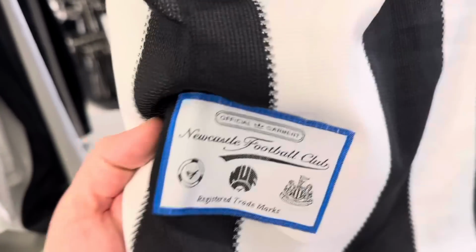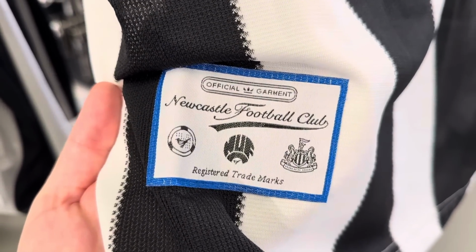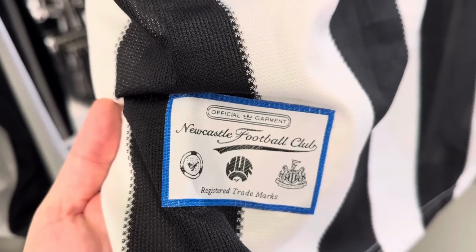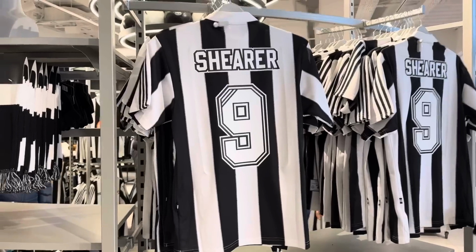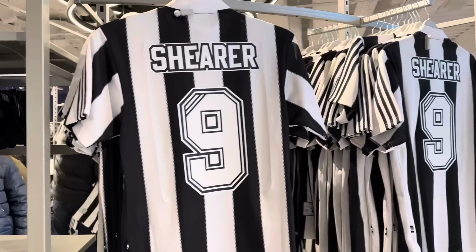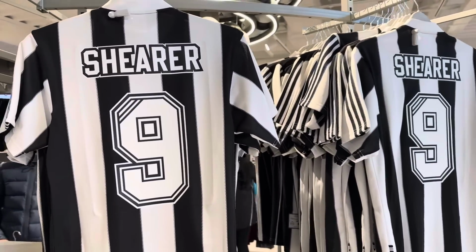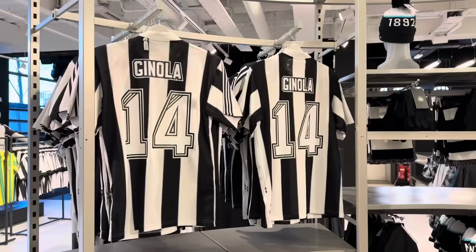Big fan of this as well, which is obviously on the original. Look at that. Couple of the old school badges. Love how they've got that on as well. So for £108, you can get name and number on the back, and obviously the old retro style. You can't get your own, you can only get Shearer 9 around the corner, Ginola 14.